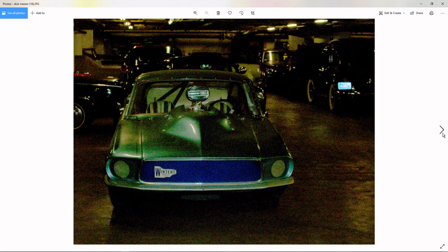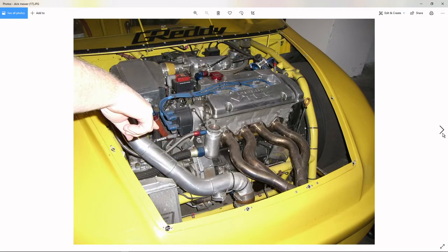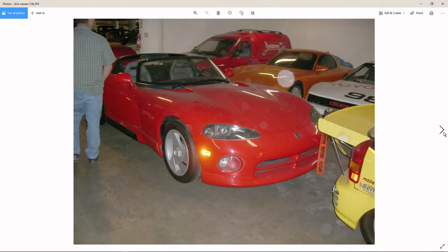It's a Ford drag racer. A Honda drag racer. I think this is like a Honda EG6 or something. But you gotta remember, the Honda's front wheel drive. The Dodge Viper, the first one. Or maybe this is a concept car that became the first Dodge Viper. But I remember these goofy looking wheels, so I almost feel like this is a production car.